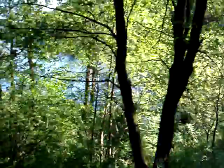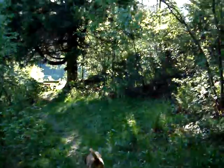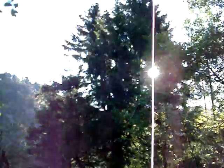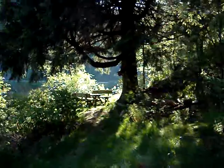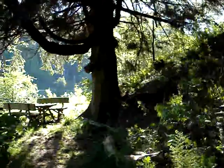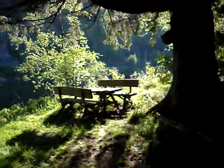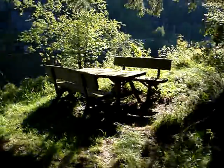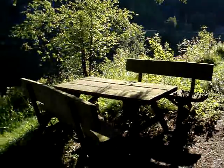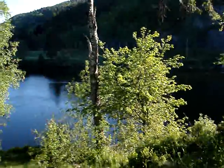Okay, down to the river here. And here's grandfather. This tree you were seeing probably in my first video, second. Big old tree here. There's a picnic table that the salmon fishermen put here, and this is a really good spot for salmon in this river.